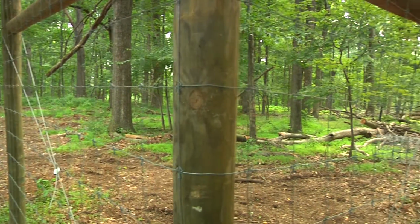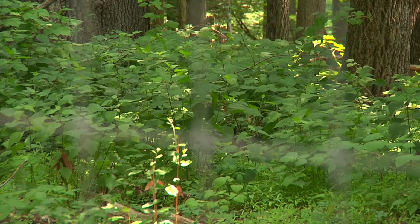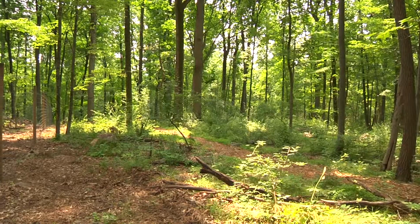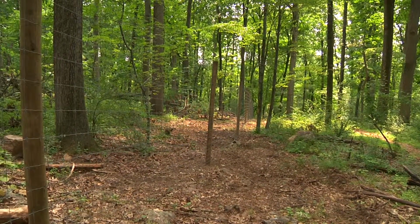As you hike along the White Trail, you'll see this fence that encloses about an acre of forest. It's called a deer exclosure because it's designed to keep deer out. Deer eat native plants, so it's much easier for invasive species to take over. In a few years, we hope to have all the invasive species taken out so hikers can see what the native forest should look like.